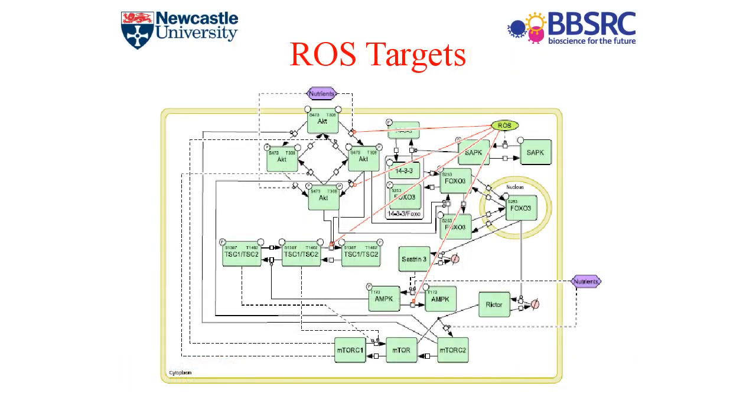So we needed to figure out how ROS was feeding into the system and how it would affect downstream. And so we built three different models for possible feed-ins from ROS to various elements within the model. Now, I know there's four red lines, but that is a deliberate mistake, as it were.